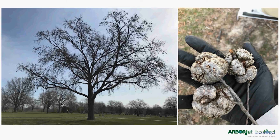So on the right there, you can see the size of these galls. That's my hand. They're golf ball size or larger. There's a lot of weight to them. And in the picture on the left, you can see how the branches are kind of droopy. Rather than being perky and pointing up, the branches have this droop to them because the weight of those galls is so heavy.